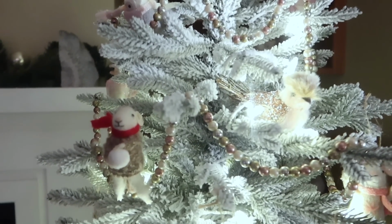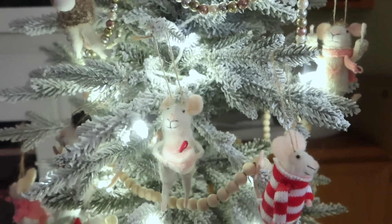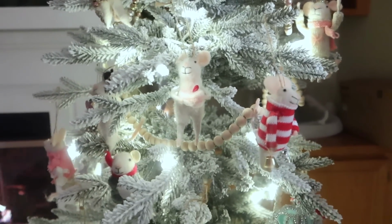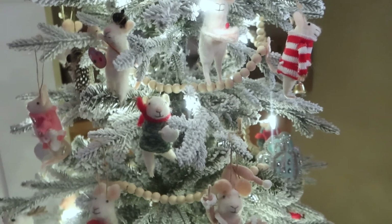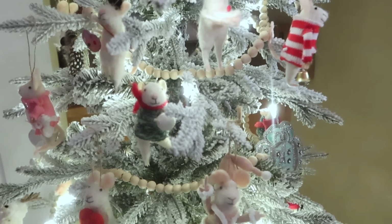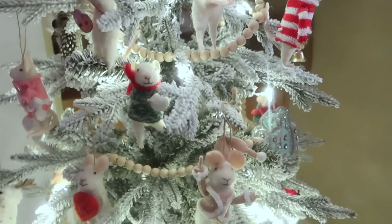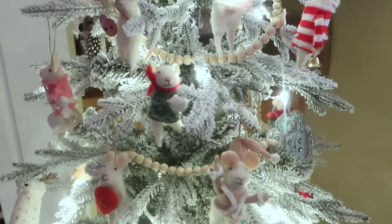And then of course, if you've watched my Vlogmas before, you will not be surprised at the number of little Christmas rodents that are on this tree. Over the years, I've collected quite a shocking amount, I have to say. I've never put them together, I don't think, all on one tree, and they've multiplied, they've reproduced. I don't know what happened.